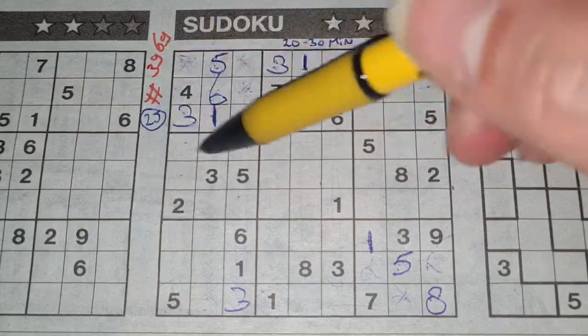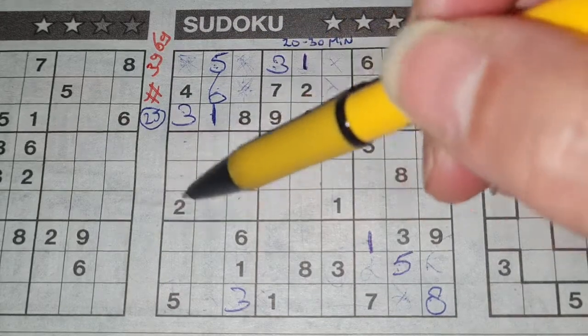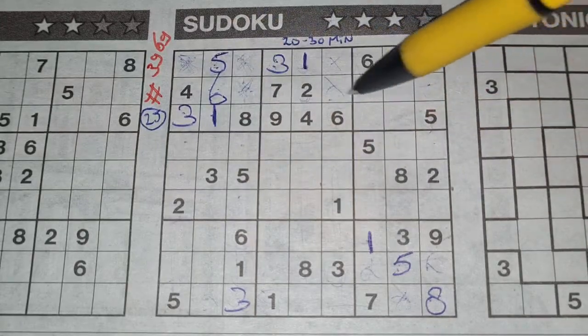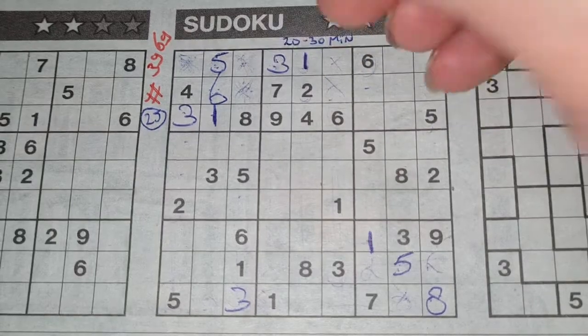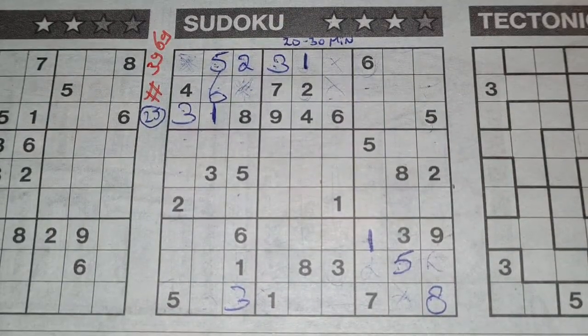3 missing numbers now in this big square. 1 of the missing numbers is 2. We see here 2 in the first column, so no 2 in that box. Here 2 in the second row, so no 2 in that box. So 1 box left for the 2 should be there. Alright.